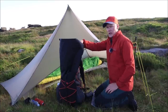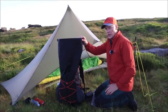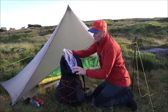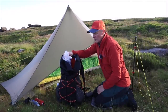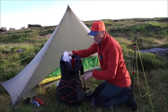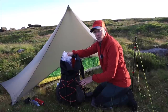So then inside here I've got a pack liner, which you can actually buy from Atom Packs as well. I forget what it's called now, but it's basically like a bit of a plastic bag liner. So this is it. It's a little bit crinkly, a little bit noisy, but it does a good job of compressing your quilt and your other spare clothes and everything at the bottom of there. Compress it down, just roll the top up, tie a little bit of a knot in it, and it keeps everything nice and compressed in the bottom of the bag.